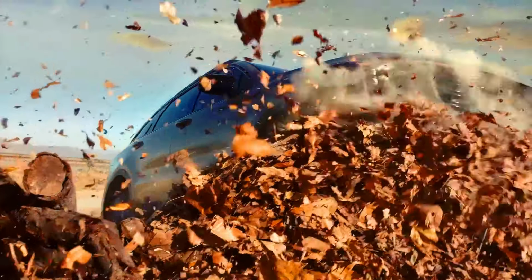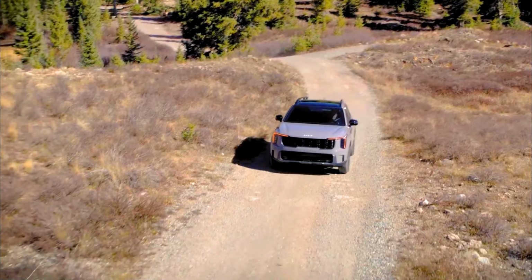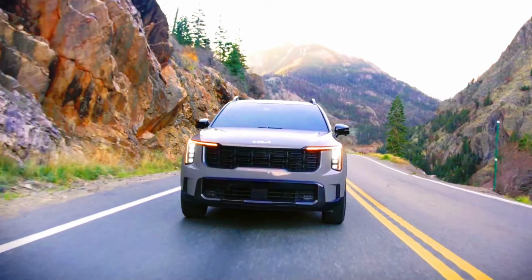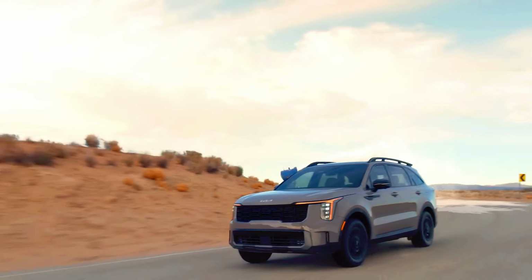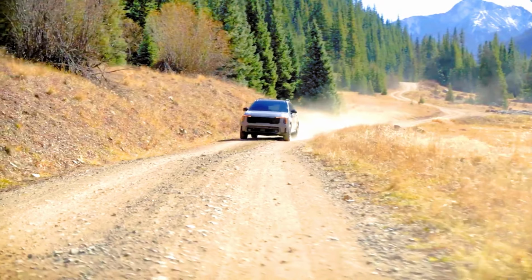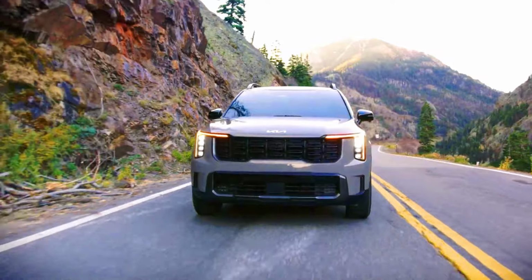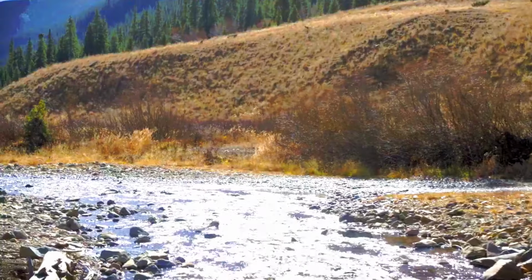Horsepower: 28. Fuel economy: city/highway/combined, 19/23/21 mpg. Cargo space: behind rear seats/with seats folded, 12.6 cubic feet/75.7 cubic feet. Off-road capability: standard all-wheel drive with terrain modes, increased ground clearance, tow hitch.